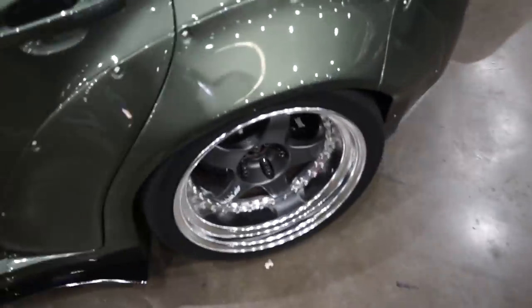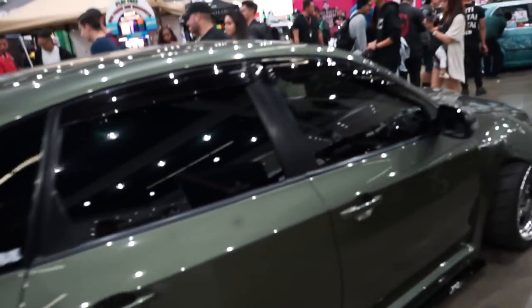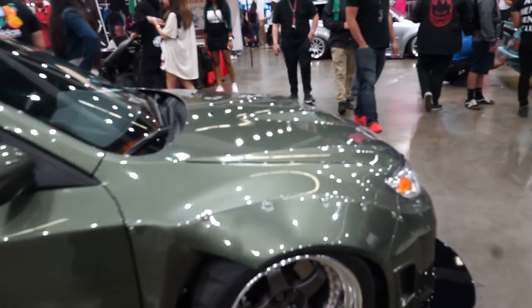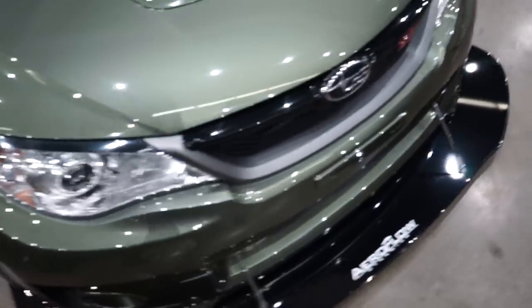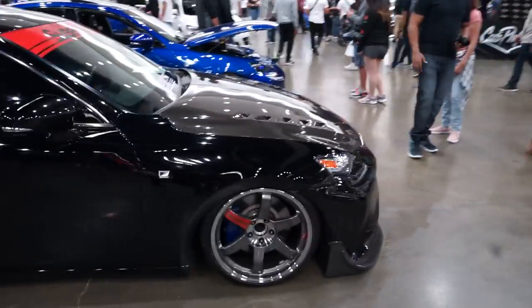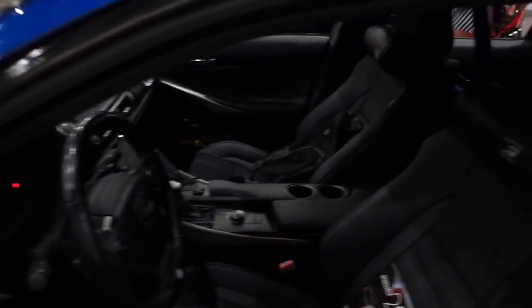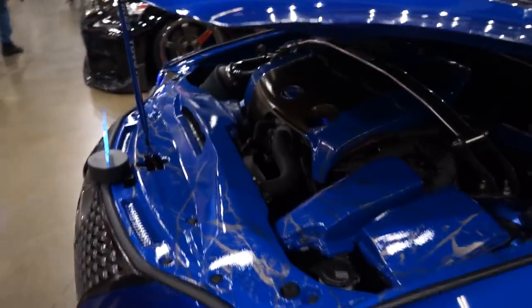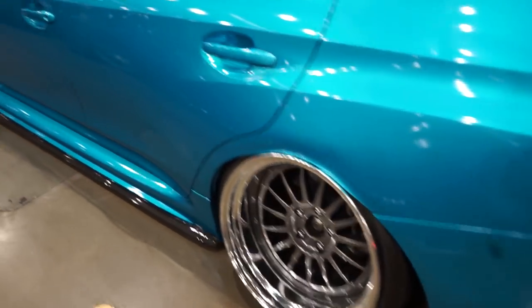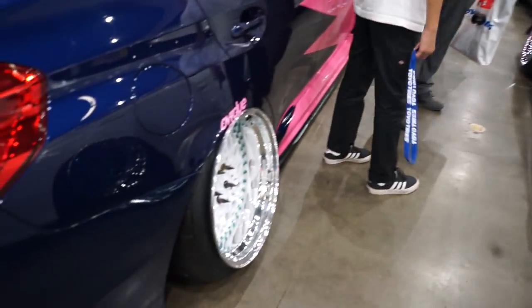He's letting everyone run. Yo, this car right here is super flawless. Damn, the paint on it is immaculate. Woo! Reminds me of the S. Subaru love right here.